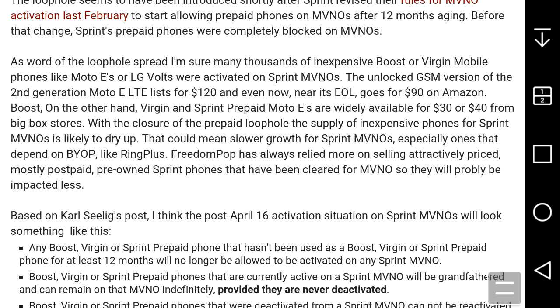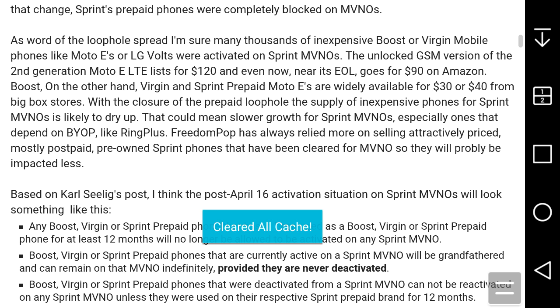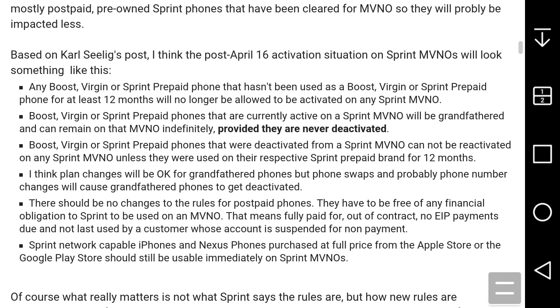Freedom Pop has always relied more on selling attractive priced, mostly postpaid pre-owned Sprint phones that have been cleared for MVNO, so they will probably be impacted less. There's a lot of stuff out here, guys, based on Carl Seeley's post.